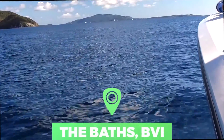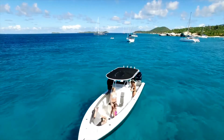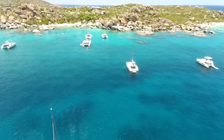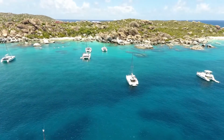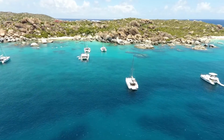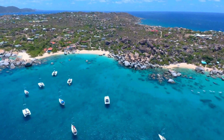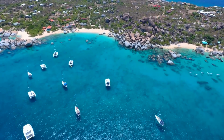Number 3, the Baths, BVI. Although utterly jaw-dropping, it's the unique layout of the baths that has it third on our list. Take a journey over and around giant boulders as old as time on your way to the natural baths, surrounded by the same smooth monoliths and the stunning Devil's Bay.